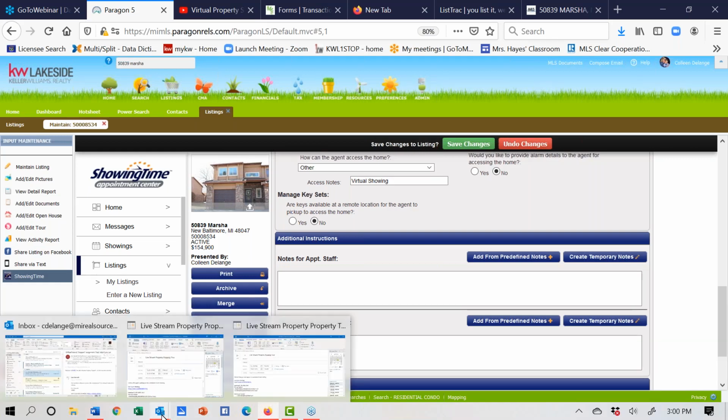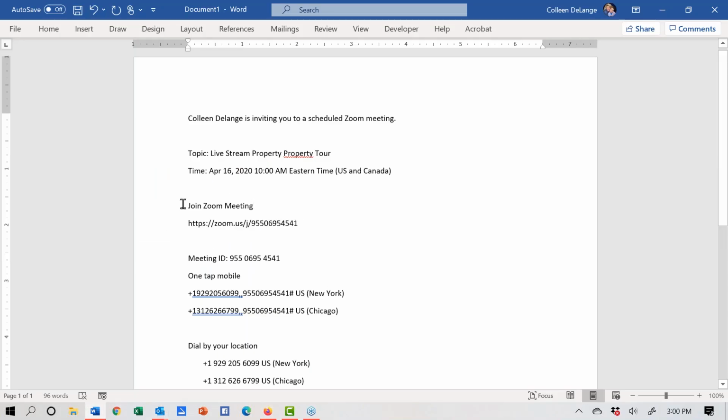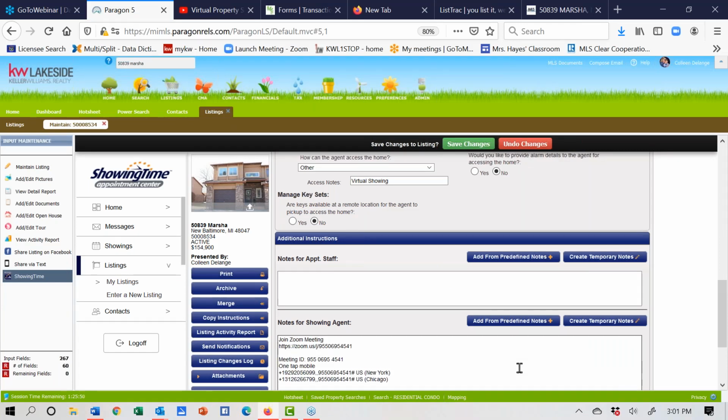So I've actually got one right here. For the sake of time, I thought it would be easier to set it up ahead. So I've grabbed my Zoom call information, do a quick copy and paste here, and paste it into my notes for the showing agent. Immediately when they request a showing, it's going to send them the Zoom link so that they can be connected to me.